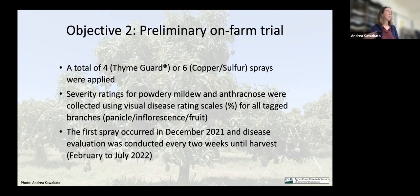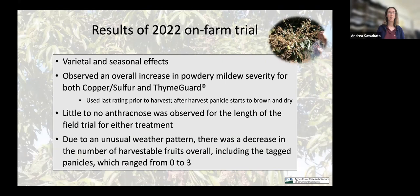So the first sprays occurred in December 2021, disease evaluation conducted every 2 weeks through harvest. Okay, so just a basic summary. We definitely saw some varietal and seasonal effects. Okay, so it depended on if we were looking at Manzanillo or Raposa. We did see an increase in powdery mildew severity for both. Okay, right now it looked like the copper sulfur was working a little better, but it did not seem like it affected the panicle or the fruit set moving forward. It didn't matter if we were using the essential oil or the standard practice. Okay. Happy to report, actually, we saw basically no anthracnose in the field for the whole length of time.